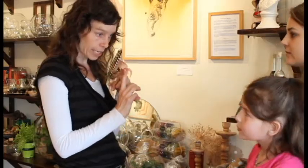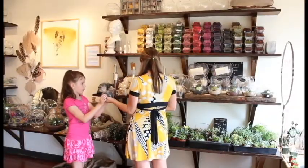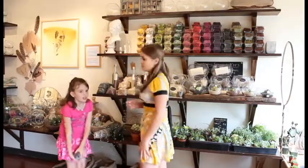I brought my niece Lucy to help me out. Amy told us to choose a vase, a plant, and a bag of sand and to go to the workstation, where she would guide us through the process.